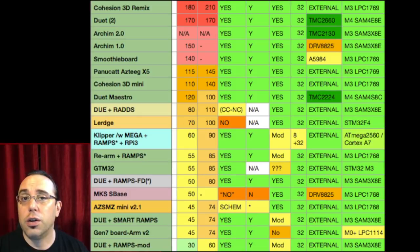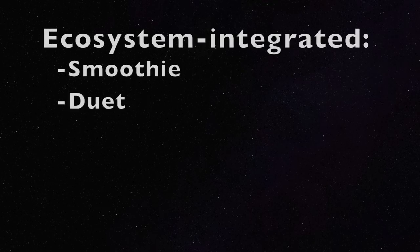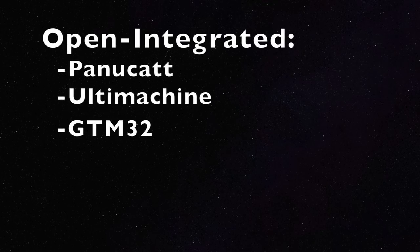So while they are on the top end as far as pricing scale, not that any of these are absolutes, but for example, proprietary ones like Lerdge and Malyan are examples of ecosystem or integrated boards where the firmware is more tightly locked to the system, like Smoothie and Duet. Examples of open source boards that are just integrated into one big motherboard are the Panikit boards, Ultimachine boards, and GTM32 from overseas.